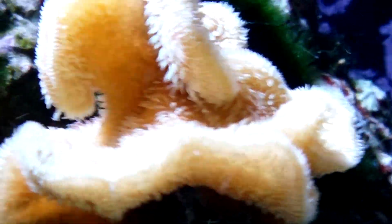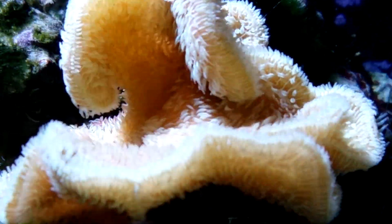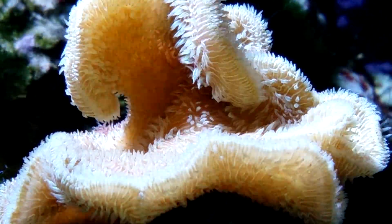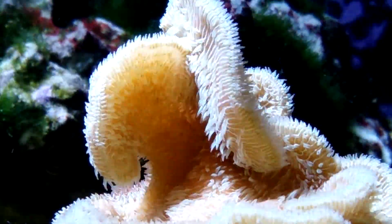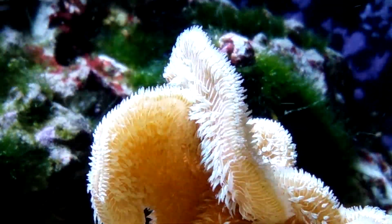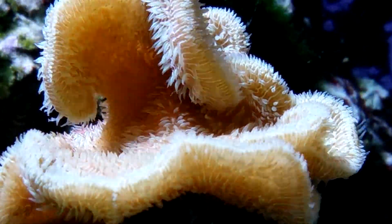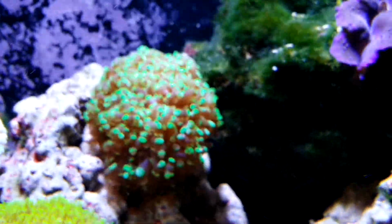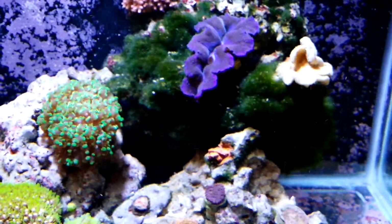My Pavona colony. It's one of my favorites. Lost it. Lost focus. So, whatever. There we go. Alright. Kind of freaked out there for a sec.